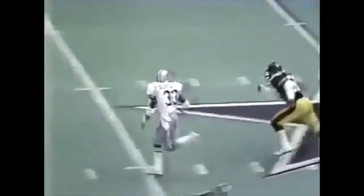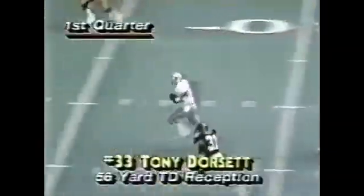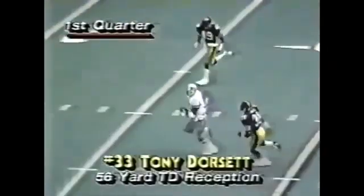That's David Little right there, number 50. Look how Dorsett just easily outdistanced him. And that's Donnie Shell, number 31. Now, Shell is a strong safety without great speed, unable to cover some ground and help in that situation, and Dorsett breezes into the end zone. That one play is the difference in this game so far.